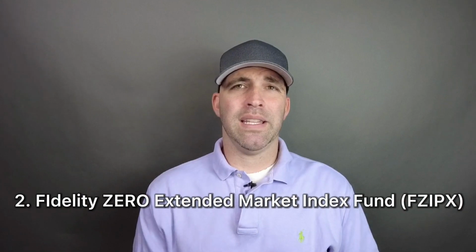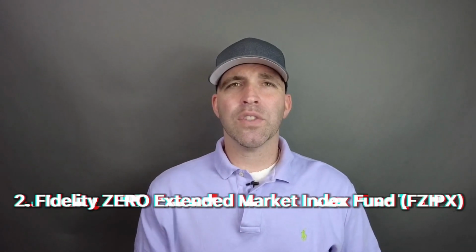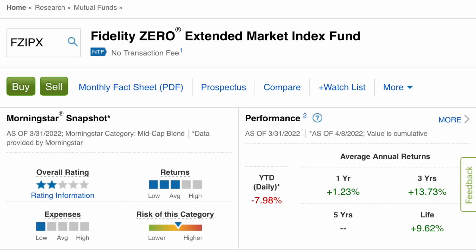Now let's take a closer look at the Fidelity Zero Extended Market Index Fund, ticker symbol FZIPX. This fund tracks the Fidelity US Extended Investable Market Index. It's designed to track US mid and small cap stocks. It's a subset of the Fidelity US Total Investable Market Index, excluding the 500 largest companies.